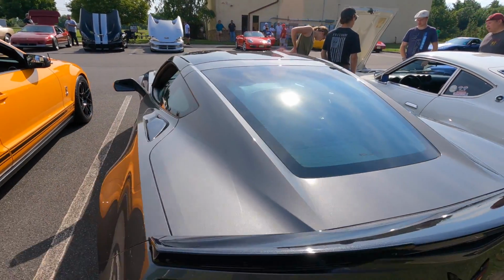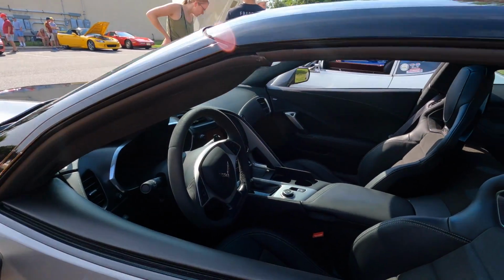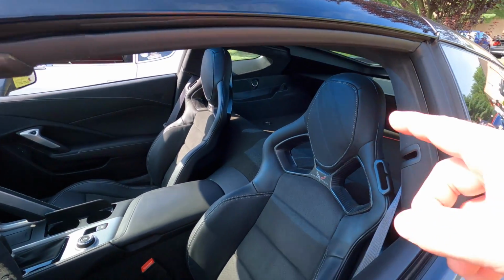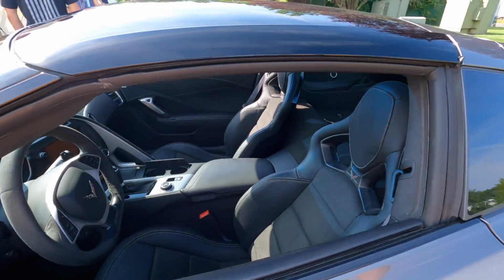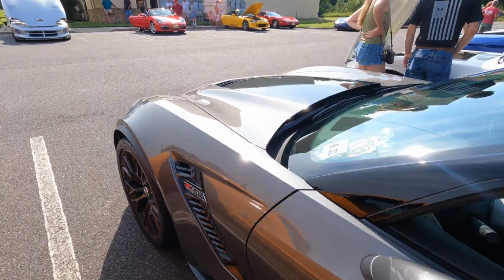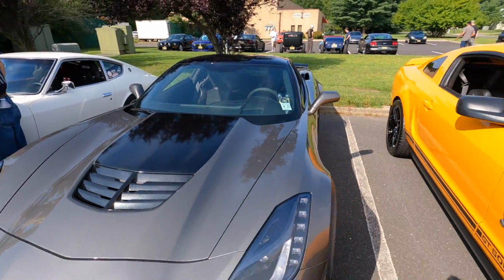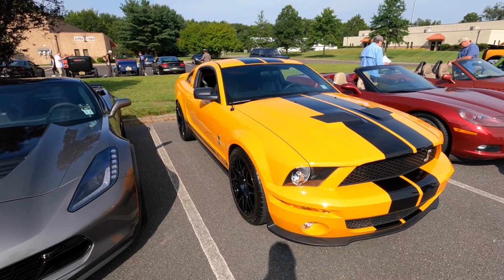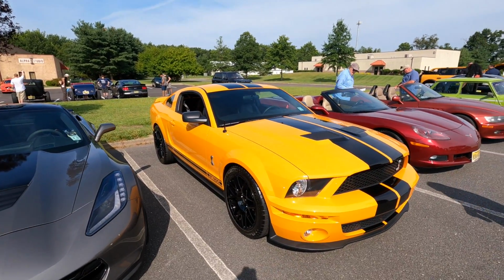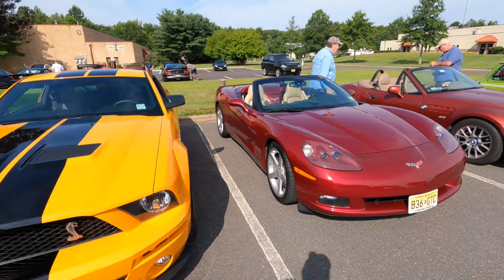Another club member's car, Z06 with the automatic competition seats. These are what now are in my car. Nice upgrade. So C7 Z, done in, I think this is the Shark Gray, if I'm not mistaken. Stinger stripe. GT500 from the previous generation. Really nice car. A couple other Corvettes.